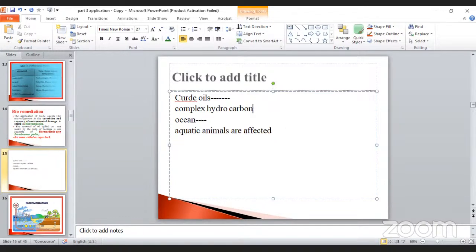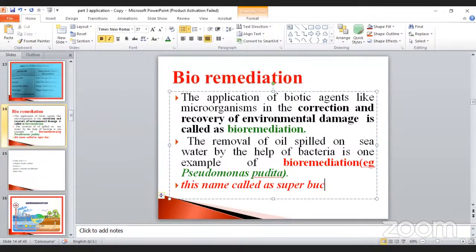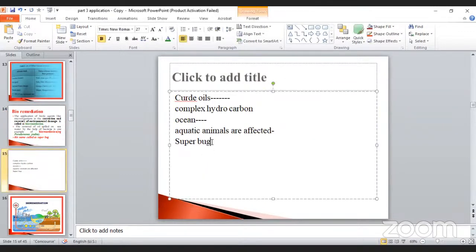Aquatic animals are affected. How will we recover? With the help of Pseudomonas putida, that is nothing but the superbug. Don't forget, my dear students, superbug. Which one? Pseudomonas putida. When you apply the superbug, what will it do? The complex hydrocarbons are all split.